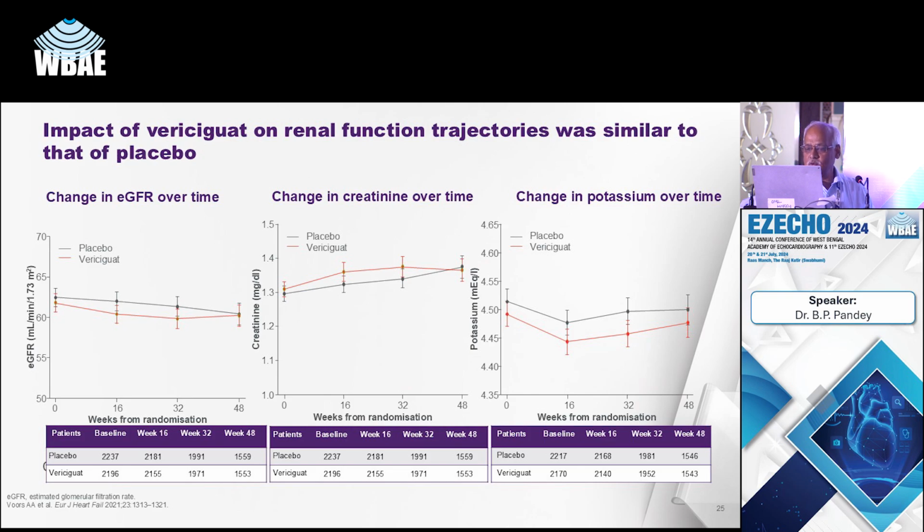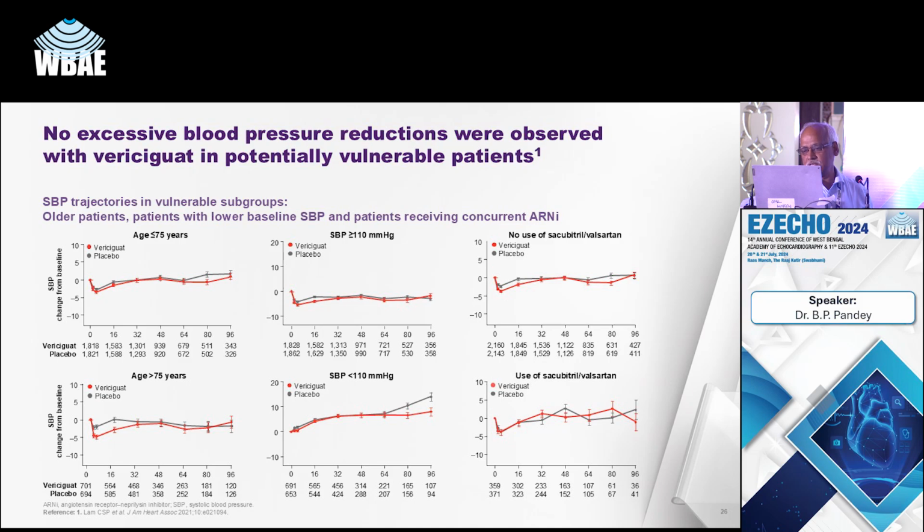So what is the current scenario? If you are unable to give these medications, particularly because of the eGFR issues, because of the potassium levels, because of the very borderline blood pressure, Vericiguat comes to our rescue. And there has been a publication known as the VICTORIA data set from Germany, that if you add this molecule, it helps you to bring ARNI on board in a good number of patients.